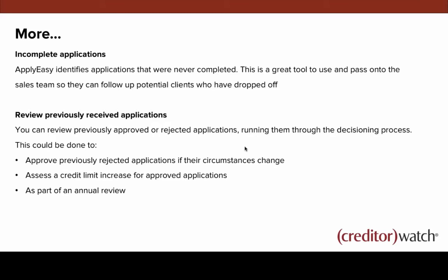For instance, if their circumstances have changed. So they could have had a pending court action that's been dismissed. That's the reason you rejected it previously. That's no longer the case. They've come back to you, explained that. You can run them through, simple one click of the button to come back and find a new decision.